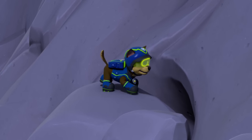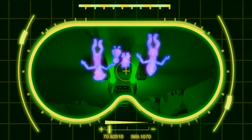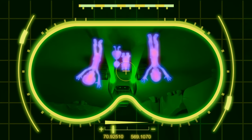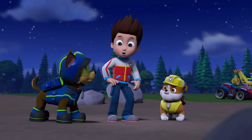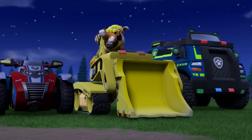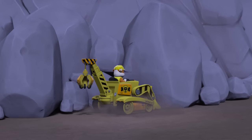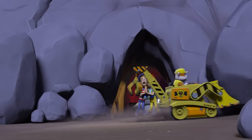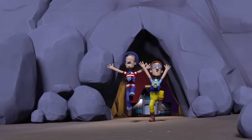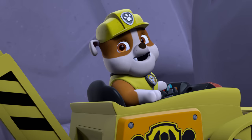Nothing behind this one. Anyone call for a rescue? We did! We did! I found them! They're behind this boulder! Good work, Spy Chase! Rubble, your turn! We are safe! Yay, we're free! Thanks for getting us out of there! All in a night's work!